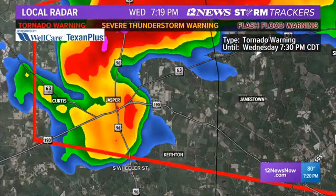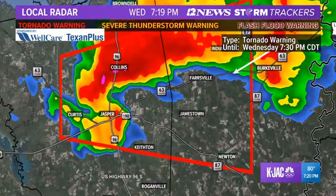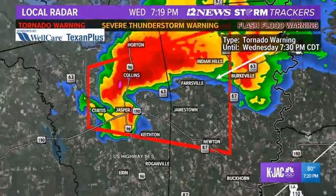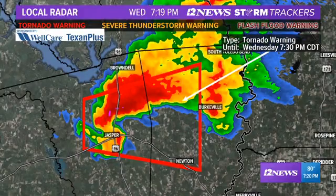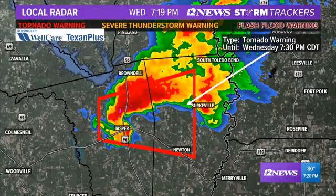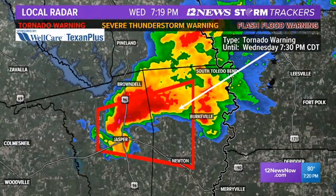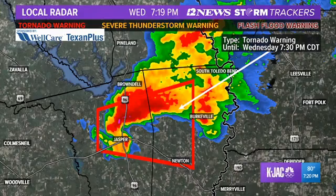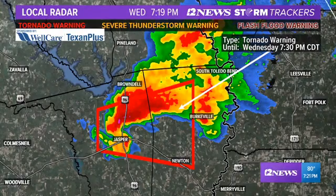All right, let me go back to this and put a new track on it. Again, this is a supercell thunderstorm. This is what we call discrete, or by itself. As Patrick was mentioning, I want to update folks again, getting some new information about this: the tornado emergency continuing, not just for Jasper now. We've got the tornado warning now for northwestern Newton County there.